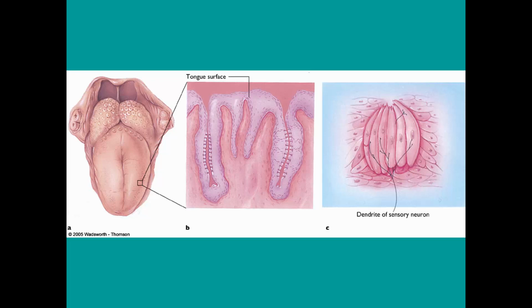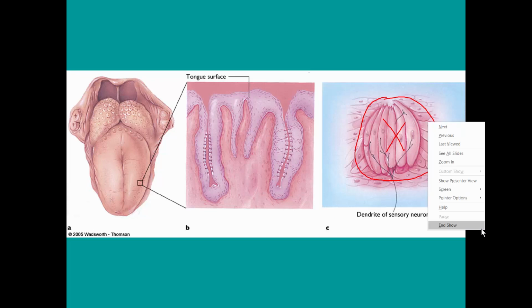So what a taste bud is, technically, they are folds of skin on the surface of the tongue. As you can see here, we have the dendrites of the sensory neurons, located on the tongue. Therefore, when a chemical is placed on there, it creates a reaction and transmits that information to the brain.